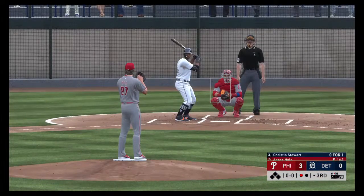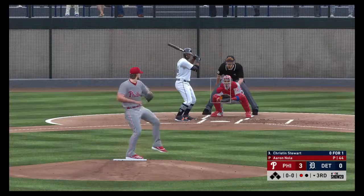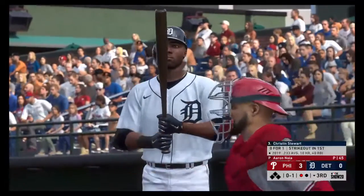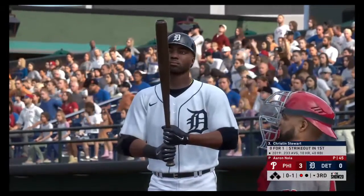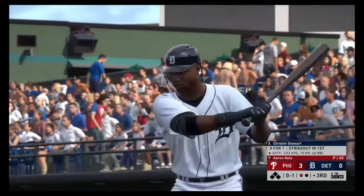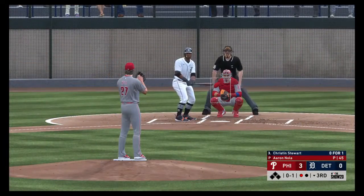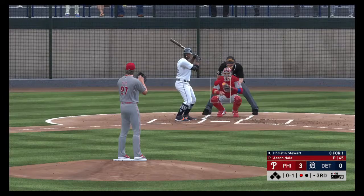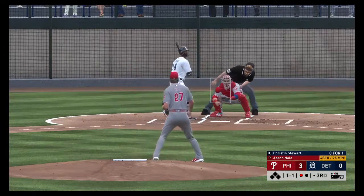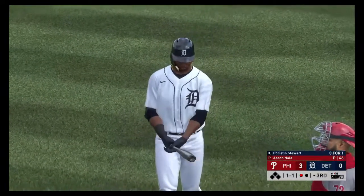Up next steps Kristen Stewart. As he'll take a look at a high strike that time. It's 0-1. Looking to put the ball in play here. He went down on strikes in his first at bat. Here it comes. Tries to shave the corner with that pitch, but it's 1-1.